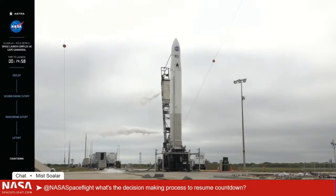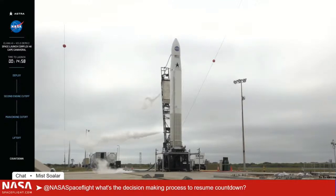So we will take all of the information from the issues that we've been troubleshooting and verify that we have not encountered any new issues. For example, if we hold too long, there may be certain blackout times specifically that we'll need in order to avoid colliding with another object in space. And so we'll coordinate with the range to make sure that we can set our new T0 time. And we'll proceed with picking up the countdown.